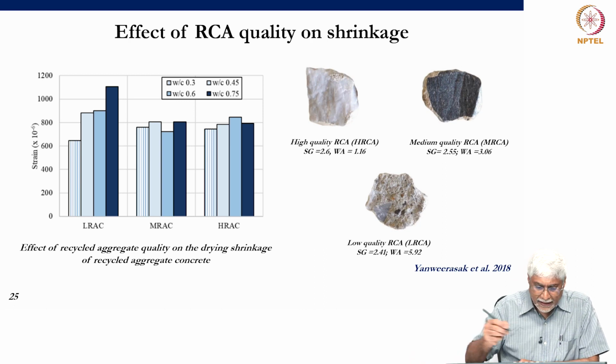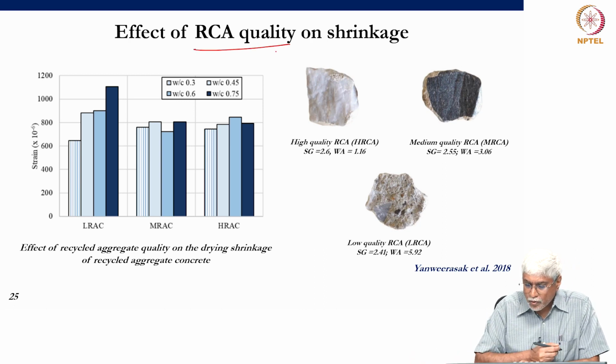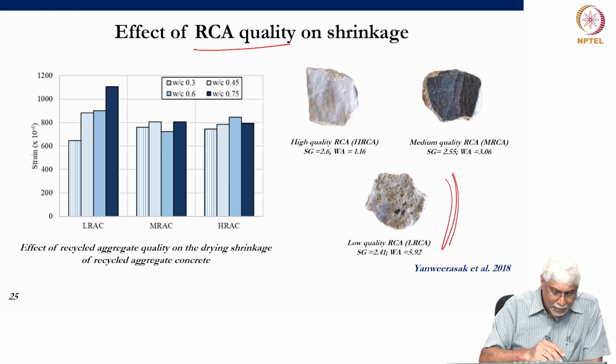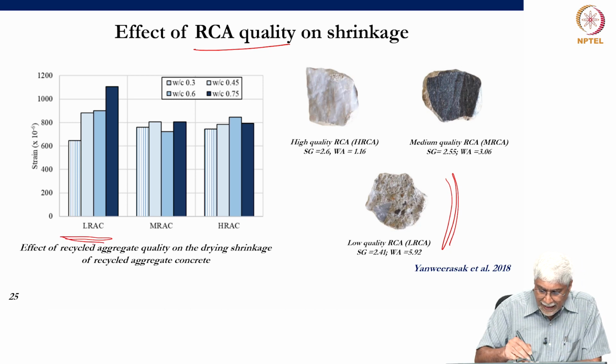Again, the quality matters, how well you have removed the adhered mortar, how less porous the adhered mortar and the aggregate are. If you have low quality recycled concrete aggregates, low quality meaning lot of adhered mortar, porous adhered mortar, you will find that there is more shrinkage in this case than in good quality aggregates.